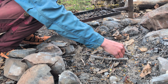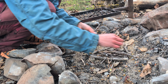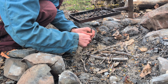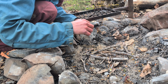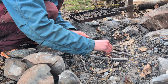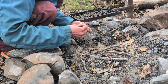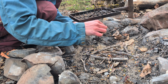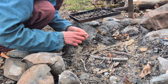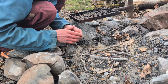A lot of dry sticks around, so this should be pretty easy here. Just stick and stick and stick. I already lit it once. This is the second go around. See, it's go, go, go.